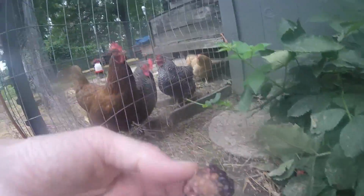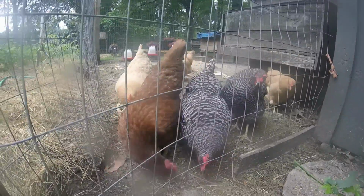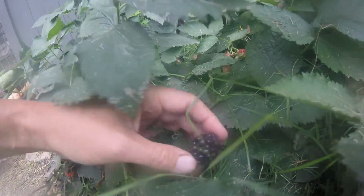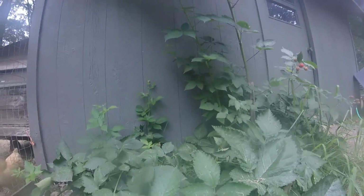That one's not real pretty. I'm going to give it to the girls. Woohoo! The fight is on. Alright, so I'm about to harvest all these blackberries. Oh, there's a real pretty one. And then I will come back and show you what we got. And these are our thornless blackberries.